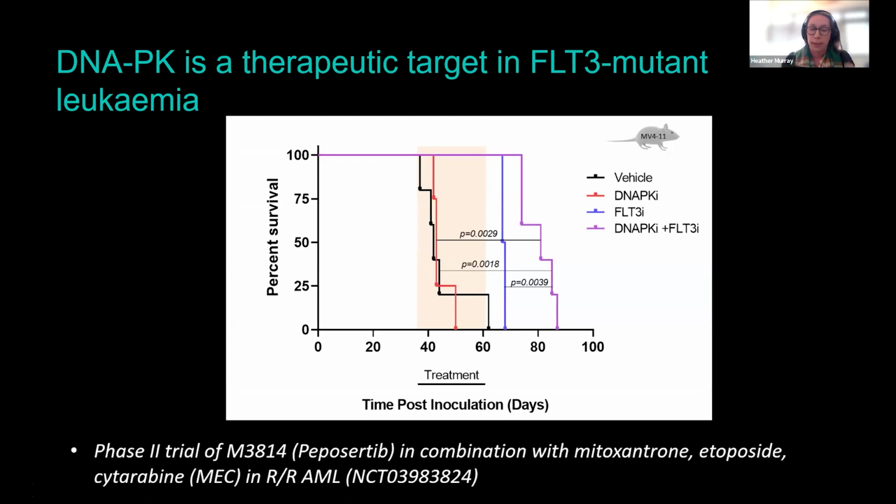And the DNA PK inhibitor we used, M3814, following this went into clinical trial in combination with chemotherapy in the US. But we'd really like to get it into clinical trial here as well in combination with further agents. And so the first step towards this was to test DNA PK inhibitors in combination with other standard of care agents to be used for AML.